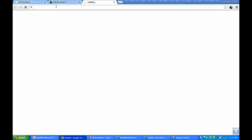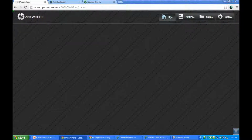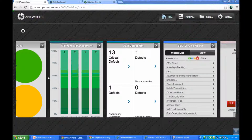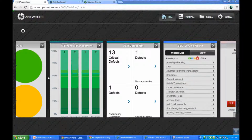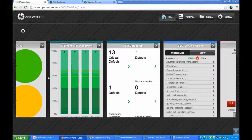Now I'm just wondering here. See, I'm going to go back here. So now I come back here to HP Anywhere. I can see the other devices, and I can come in and show other mobile apps that we have here, but I can also go in and show the Executive Scorecard view of a mobile app and see how we're doing in terms of performance.